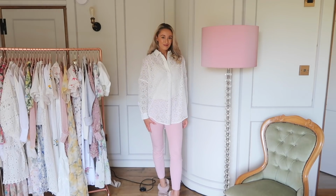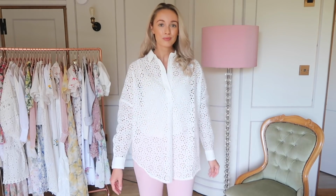One of my favorite things in the world is broderie anglais. I am drawn to it like a magpie. This is basically just a shirt with a beautiful broderie anglais pattern. With it being so gappy with the broderie, I have popped on a little silk vest underneath, just for a little bit of modesty. And you can't see it right now, but I'm also wearing a pair of pink leggings, or kind of trouser leggings, which are from Ted Baker. Super comfortable. This has been one of the outfits that I've been wearing most frequently to just potter around the house and still feel pretty smart while doing so.